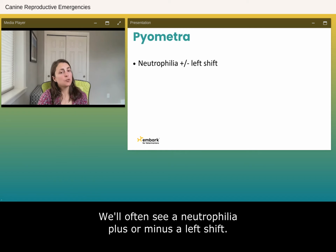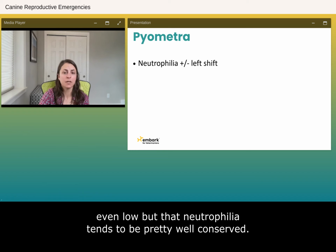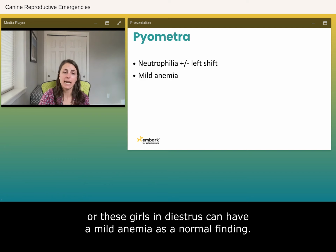We'll often see a neutrophilia plus or minus a left shift. The absolute leukocyte count is variable and in some cases is even low, but that neutrophilia tends to be pretty well conserved. We can also have a mild anemia, either from chronic antigenic stimulation, or these girls in diestrus can have a mild anemia as a normal finding.